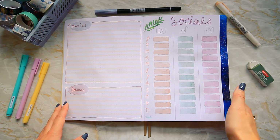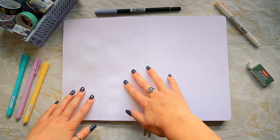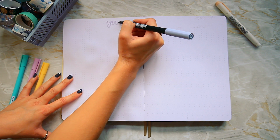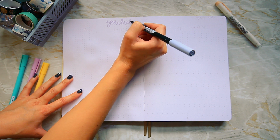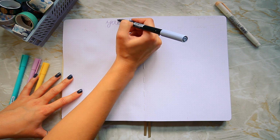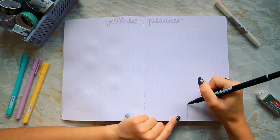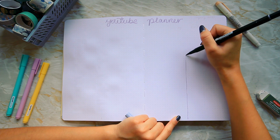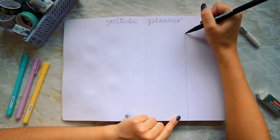Moving on to the next day now, there are 2 more spreads that I would like to complete. I've included a YouTube planner because at the moment I just have random pages in my notebook where I kind of log the next couple of months and what the videos are going to be. I think it's going to be fantastic to have it all in one place. I think it's going to end up very messy.